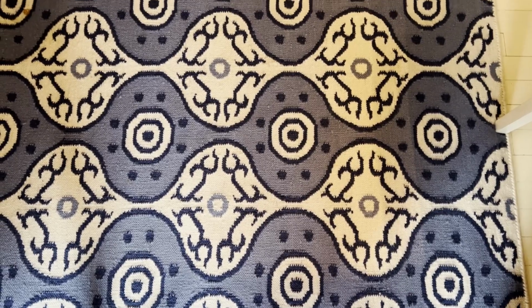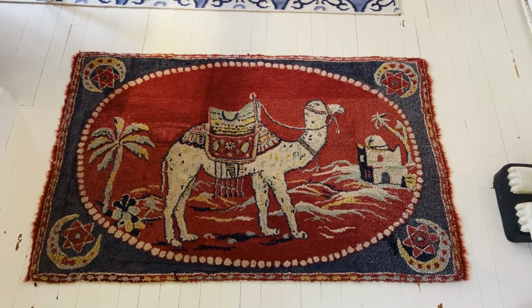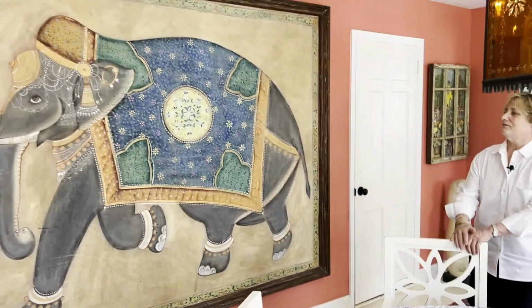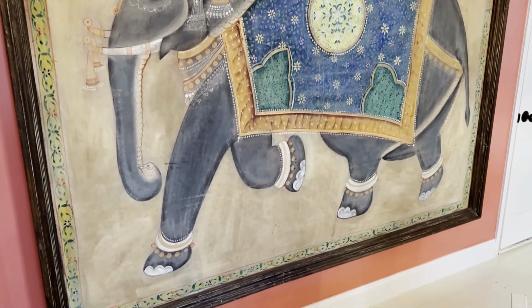I fell in love with this rug at Elizabeth Eakins, and I was lucky enough to be at John Roselli's store in New York when it was on 73rd Street, where I found this elephant who I had to have. Luckily, I have always had a wall big enough to put it on.